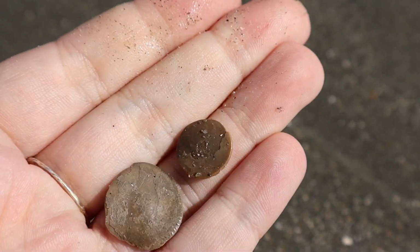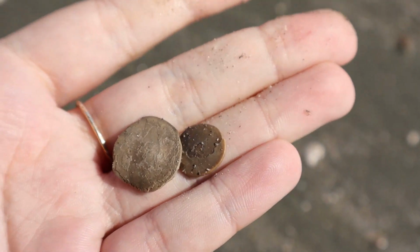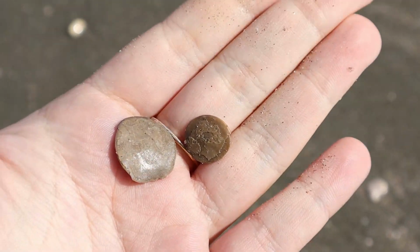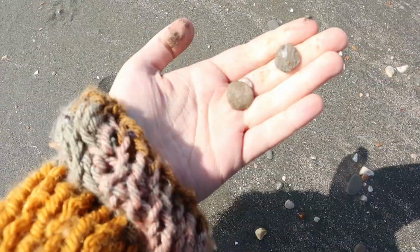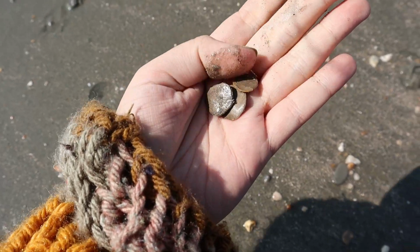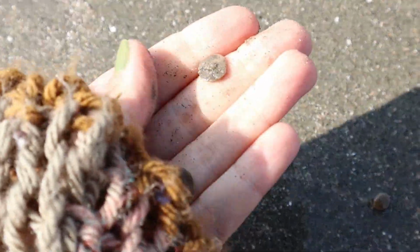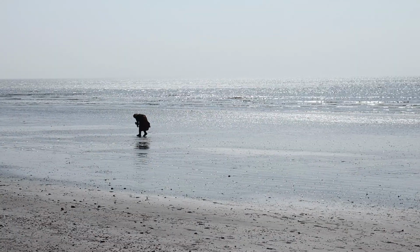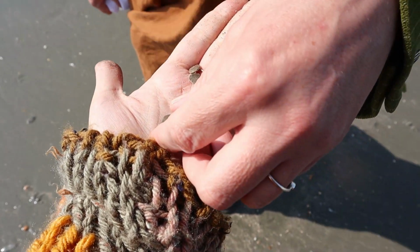I have some coins. Some angel fairy money. There is another big one. And I think I've spotted some tiny ones. Here are three tiny ones. Maybe that one's not completely round. Yeah, look how many I found already.